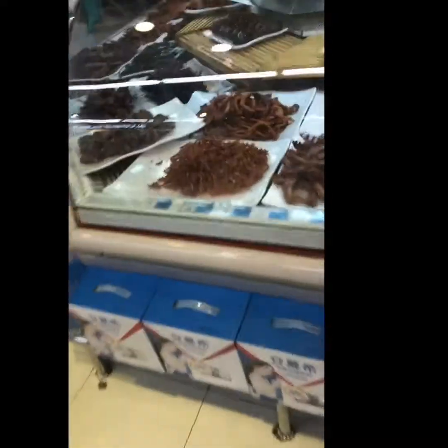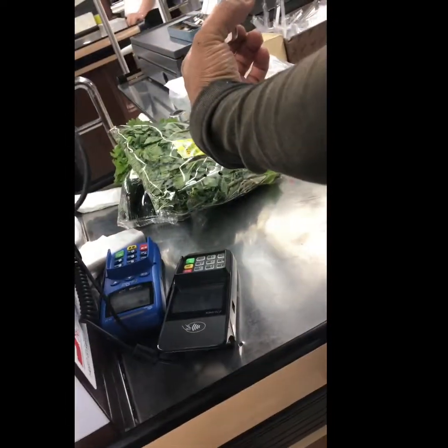This is the place where I saw the hog heads, but I guess they're not out today. I'm just doing this in case anybody was interested in how it looks around here. International grocery store that's across the street from the Sheridan Hotel, and that is pretty much that. You can pay with WeChat or Alipay pretty much everywhere. So it's pretty cool because you can literally leave your wallet and just take your phone everywhere you go.